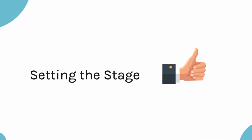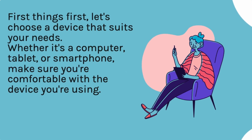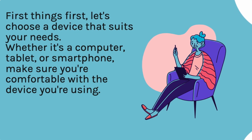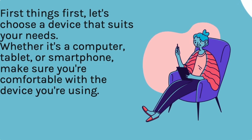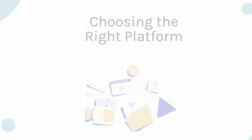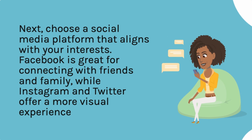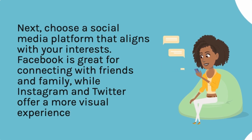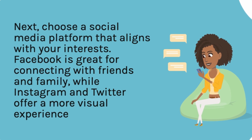Setting the stage. First things first, let's choose a device that suits your needs. Whether it's a computer, tablet, or smartphone, make sure you're comfortable with the device you're using. Choosing the right platform. Next, choose a social media platform that aligns with your interests. Facebook is great for connecting with friends and family, while Instagram and Twitter offer a more visual experience.